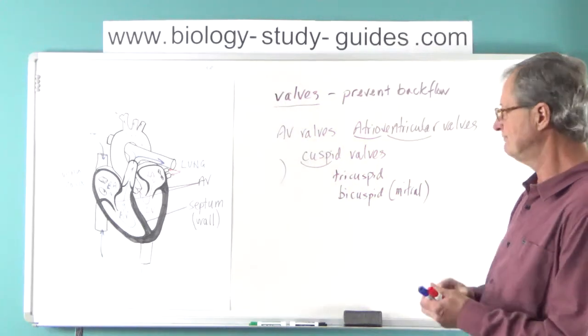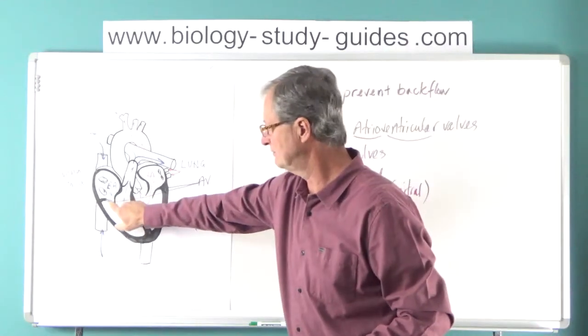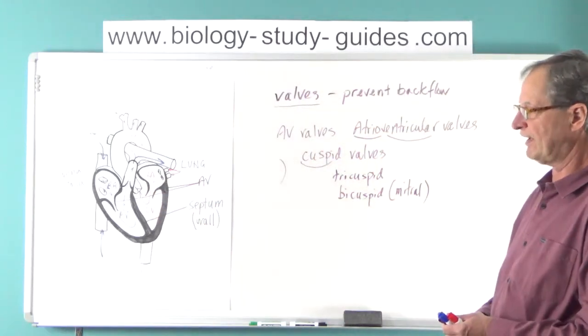Which one is which? This one is on the right side of the heart. That's this one here, the tricuspid valve. This one is the bicuspid valve. It is also known as the mitral valve.